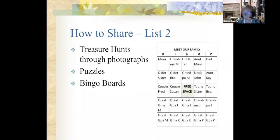You could make a little bingo board and maybe you show people pictures. You could put names in here. I just put in relationships for the most part, but you could put in photos, you could put in names, however you wanted to work it. But people like to play games. Introduce them to their ancestors while you're playing a game. Again, it will depend on the age of people that you're playing this with or trying to educate.